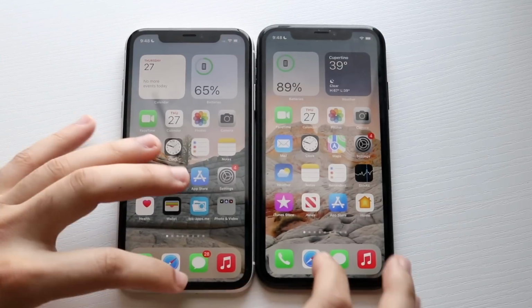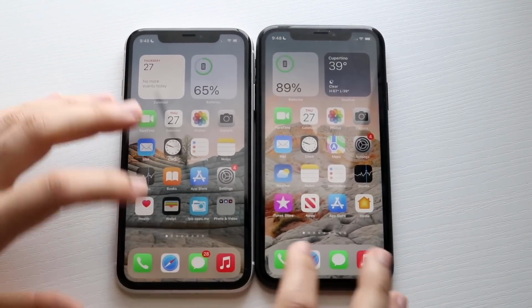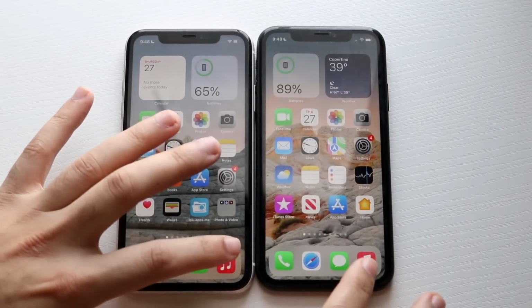Okay, there we go. All the apps were cleared out in the background as you guys can see. The iPhone XR is here, the iPhone 11 is here. Let's get into it. Phone calls, 3, 2, 1. Almost the same thing, not that big of a difference. Let's do music, 3, 2, 1.